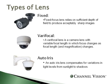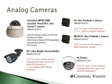Now, there's a handful of other analog cameras that we can take a look at, and these are an offering from Channel Vision.